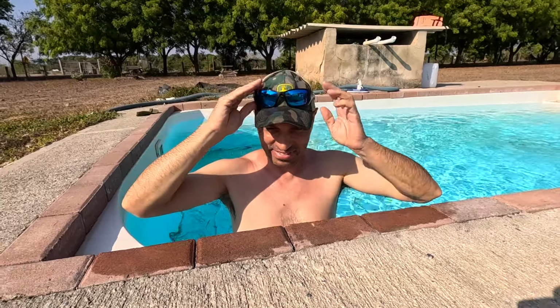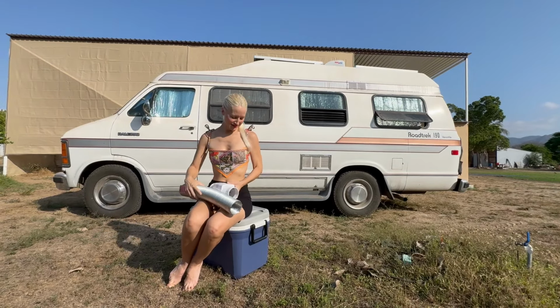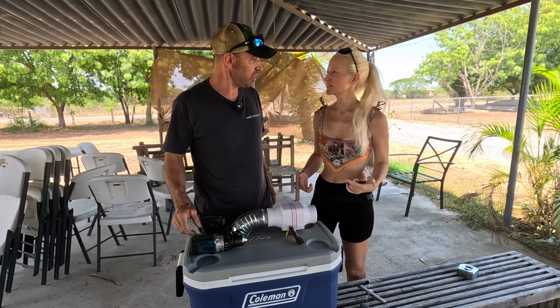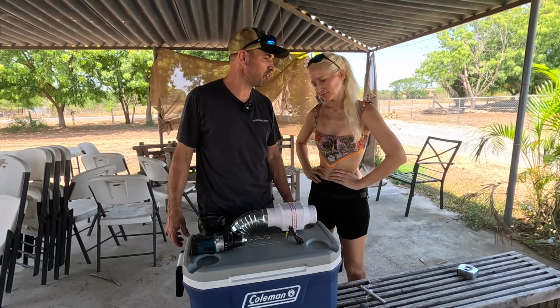Ghetto air conditioner out of an ice chest. I don't know what to do. Okay. You think there's something? I do. Well, Jay's finishing the finishing touches on this. That doesn't sound right. The finishing touches? Yeah, okay. Well, Jay's wrapping up the finishing touches.